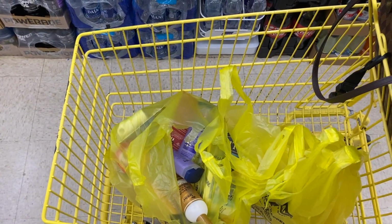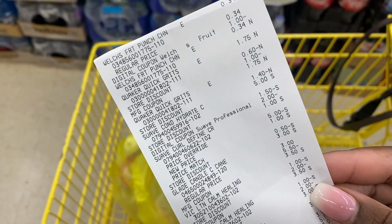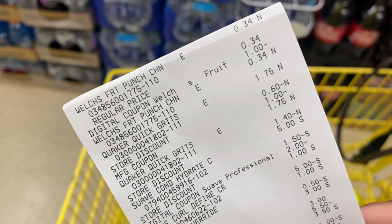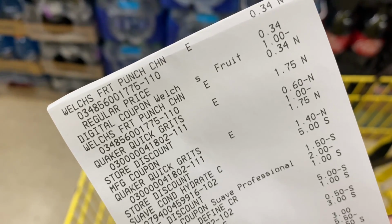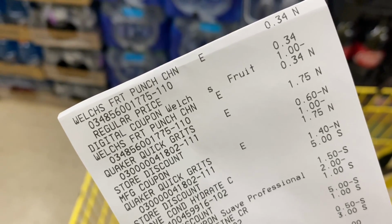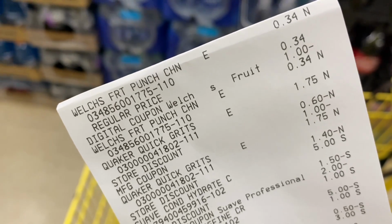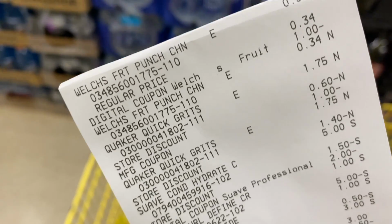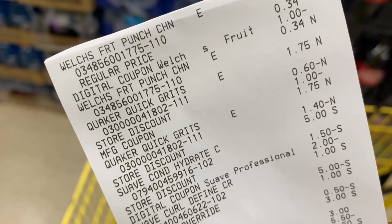All right, you guys, so that almost went perfectly, and we did come out with our $5 challenge. We only had one little hiccup, but let me show you a close-up of my receipt. So when I got up to the register, I saw that they had a brand new box of Welch's, so I threw 2 of those in there for a little bit of overage. So those were 34 cents each, and I used that $1 off of 2. You do not have to add those into your transaction. I just like to grab them when I can find them.